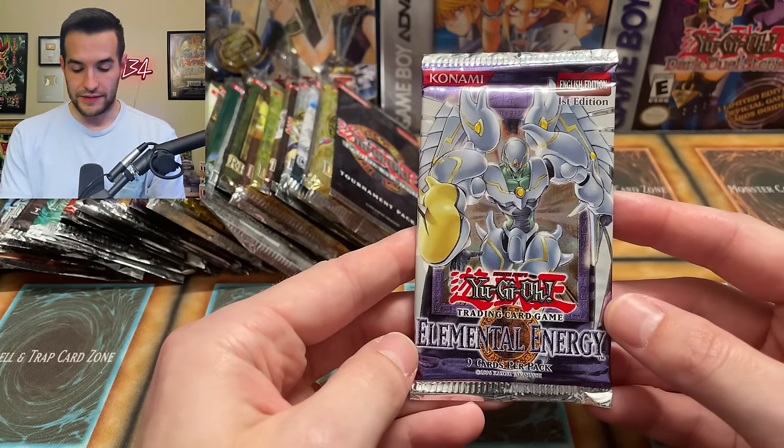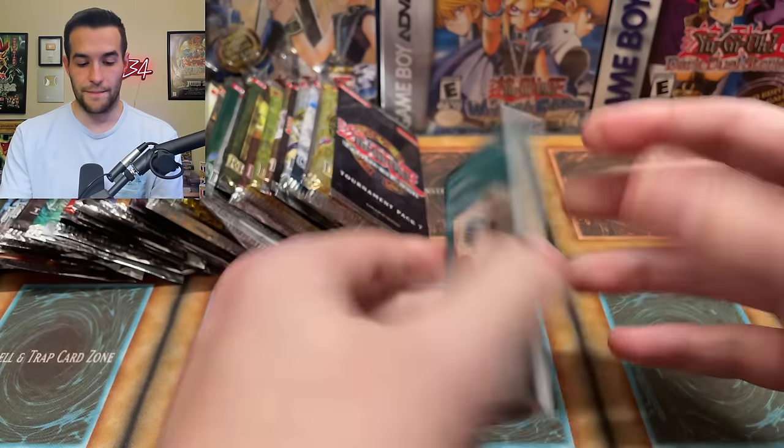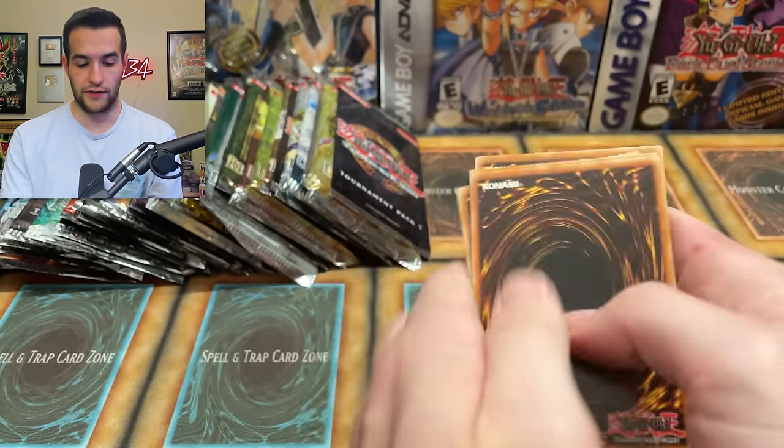We're getting a lot of supers in this opening. All right. Big one. Elemental Energy. Potentially awesome, amazing hero cards in here. Let's see what we can get. I want to pull something big. One, two, three. I think we can do four again now that it's GX.